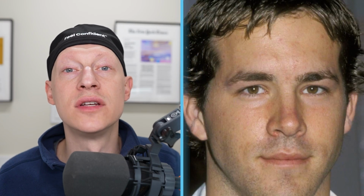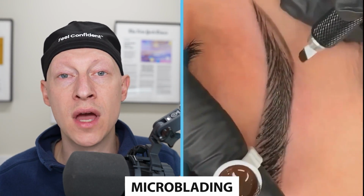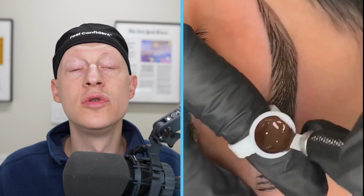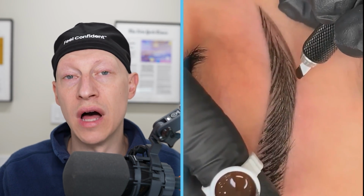Another option is to do something called microblading, where ink is placed in these types of linear strokes to simulate natural eyebrow hair. Yet another method to cover up some of those areas would be just simple makeup. Some people use that to make the eyebrows appear thicker.